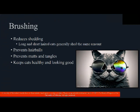And then long-haired cats are also a lot more likely to get mats or tangles, and grooming regularly will help to decrease the mats or tangles that your cat gets in its hair. For those longer-haired cats, it also helps to prevent hairballs. So it's a really good idea to groom your cat regularly to help decrease that shedding. Brushing is good for the health of your cat, but also helps them to look better, like that cool cat in the sunglasses.